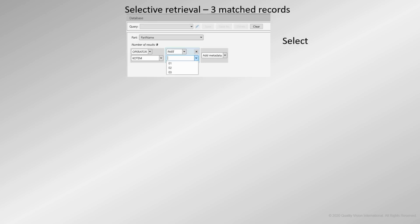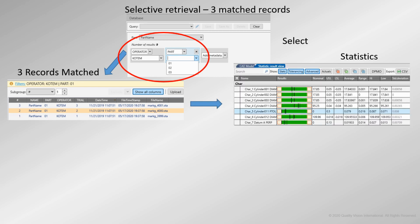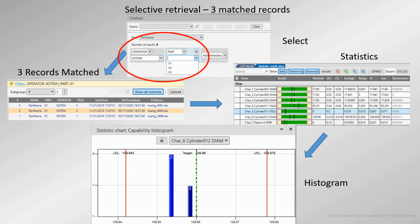We can query the database based upon the characteristics of the data. Here we will query for the operator Kotem and part 1. Three records were matched, in which descriptive statistics are compiled for these three records, along with a group histogram.